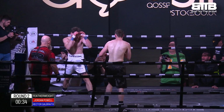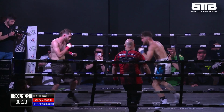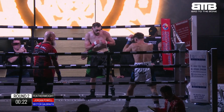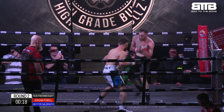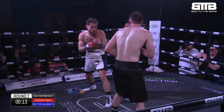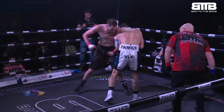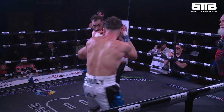Nice left hand there by Powell. Really good left hand. He staggered back a little bit from that, didn't he, Galbraith? But again, fit as a fiddle, strong legs, straight back into momentum. Powell edging forward now. Bit of damage under his left eye, Powell. Bloodied nose has Galbraith. Oh, Galbraith pouring it on now in the corner. Powell doing a good job just to make it ugly there, tie up a little bit.